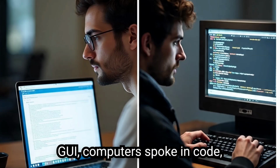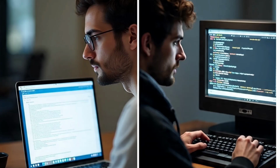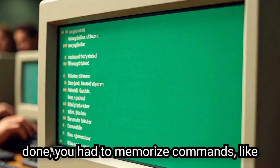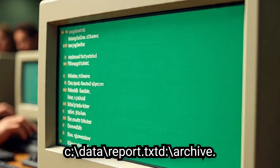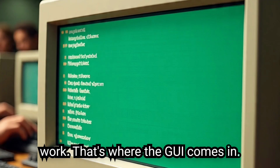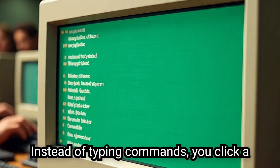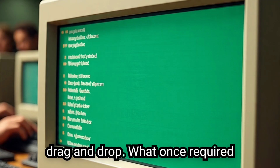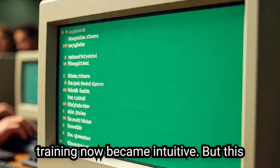Before the GUI, computers spoke in code, cold, rigid syntax. To get anything done, you had to memorize commands like copy c:\data_report.txt d:\archive. Get one character wrong? It wouldn't work. That's where the GUI comes in. Instead of typing commands, you click a folder. Instead of memorizing, you drag and drop. What once required training now became intuitive.